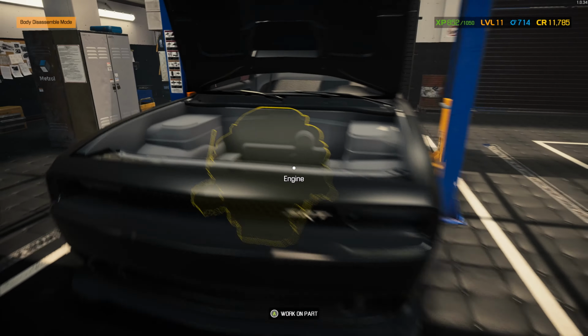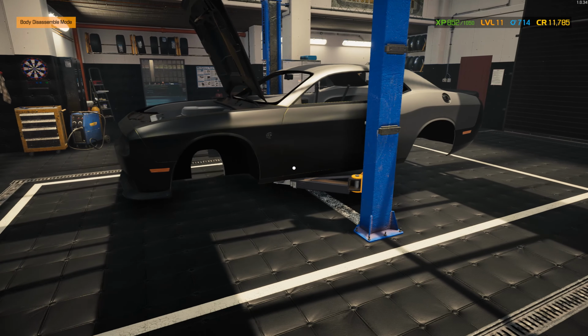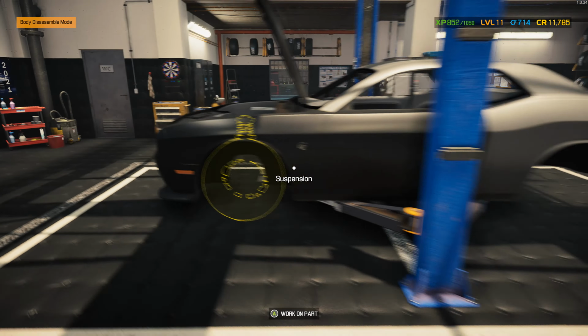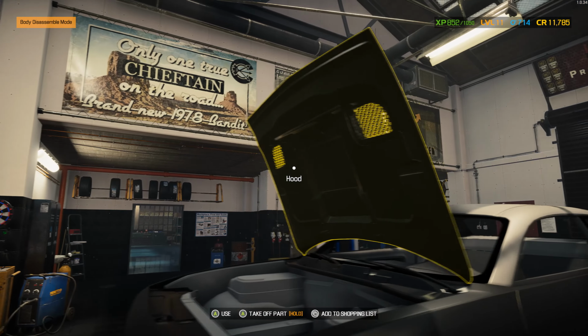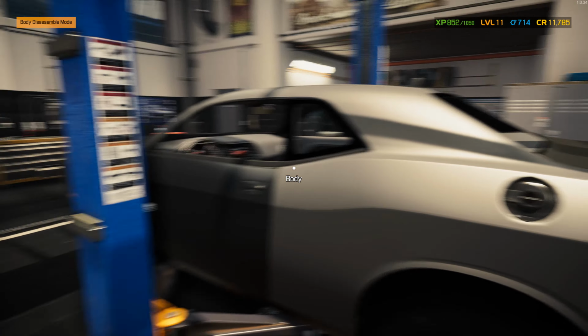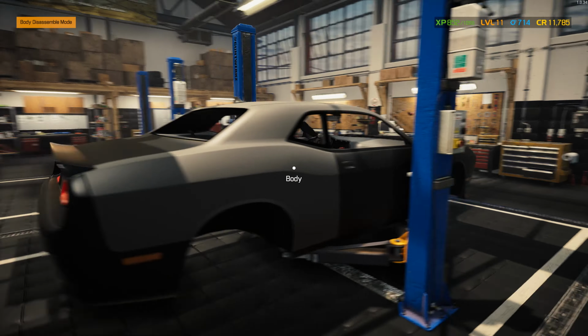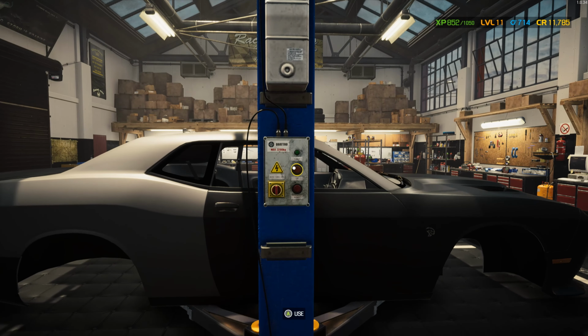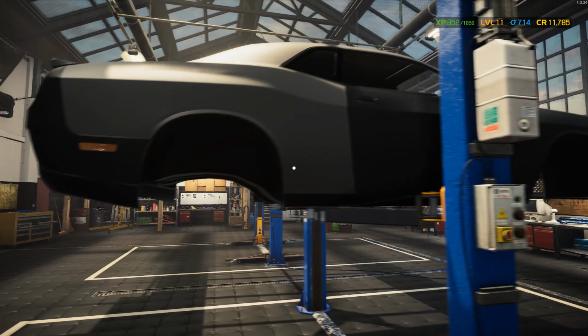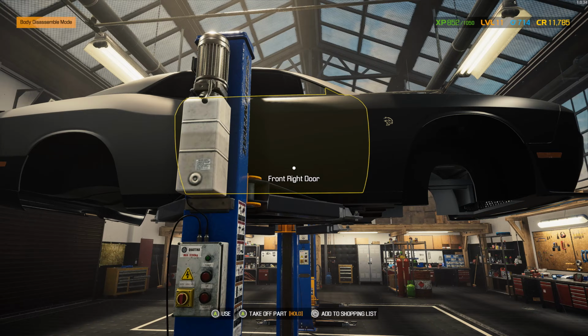So now that we have the car in the way that we want it, we're going to try now to make it so it's a rolling chassis. So we're going to get it so it can be rolled into the shop so we can stop using the forklift. So we're going to raise this car back up in the air and finish our suspension.